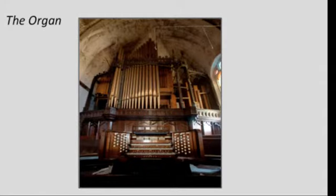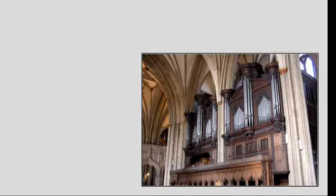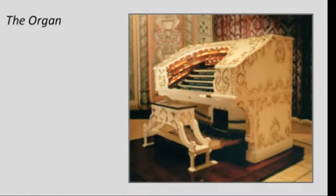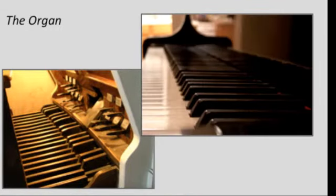The church pipe organ is not just a musical instrument. It's a monument of art and architecture. Really, really magnificent. As you can see, organs often have several keyboards. This one has four. And they also often have a keyboard for the feet. Let's take a look at a close-up of the pedal keyboard. You can see it's set up just like the keyboards on the top. It's like a big piano for the feet.